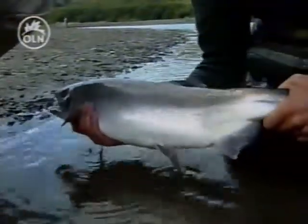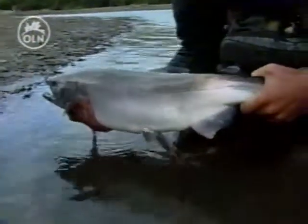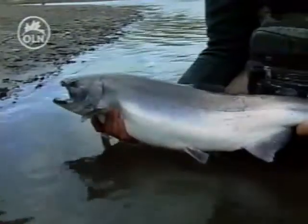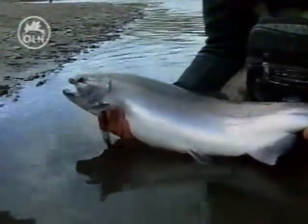That is a nice girl. That is a bright, bright hen there. That's a big, big hen too. That's about the top of the scale there for hens. Well, that's a nice fish. Girl, go on and do your duty. Go on up there and finish your business.